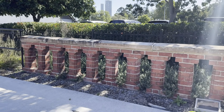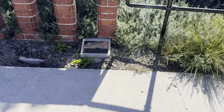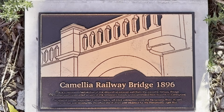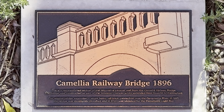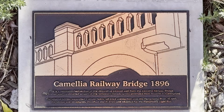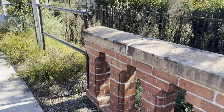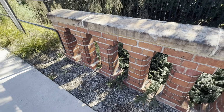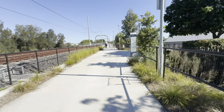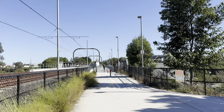And here's something interesting here. Got the 1896 built Camellia Railway Bridge, which they've actually kept some of, which is really cool. There's a plaque here. Let me just do a good zoom on that. Definitely cool. So it was reconstructed, as in probably taken apart and reassembled as the area was widened for Parramatta Light Rail. We'll head to the other side of this bridge before wrapping up the video.